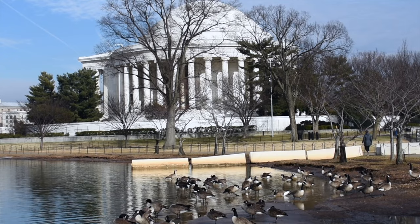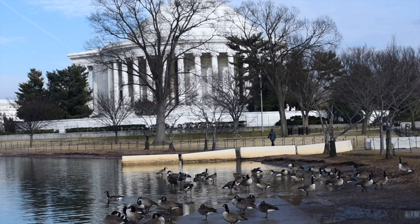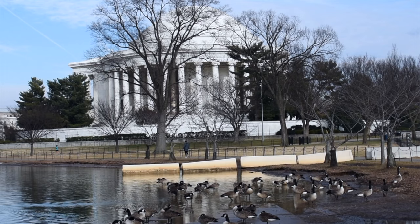And he is also the author of the Declaration of Independence. The famous words, "We hold these truths to be self-evident that all men are created equal." That is Mr. Jefferson. And I could go on and on with his many accomplishments.